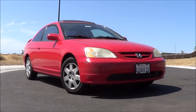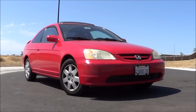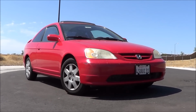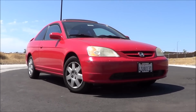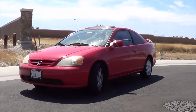The Honda Civic has grown a very strong reputation over the last few decades for being one of the best compact cars you can buy. With its fuel-efficient and wide range of powertrains, good resale value, and durability, no wonder so many people love to flock to this vehicle. So let's go ahead and check out this 2001 Honda Civic Coupe.